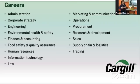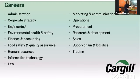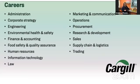So you've got your schedulers, you've got your salespeople, you've got the people that are creating these labels and doing all of our marketing. You've got our lab folks that we've already talked about. You've got our engineers that are running our projects. You've got our logistics team that's trying to help get trucks out to where they need to go when they need to be there. You've got the folks that are actually running the business, the folks that are actually doing the work here at the site.